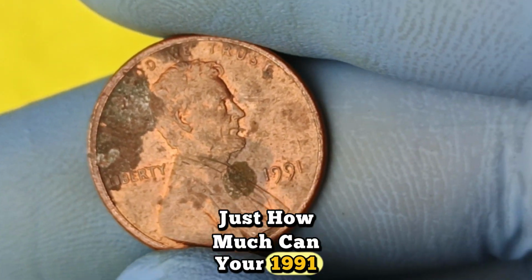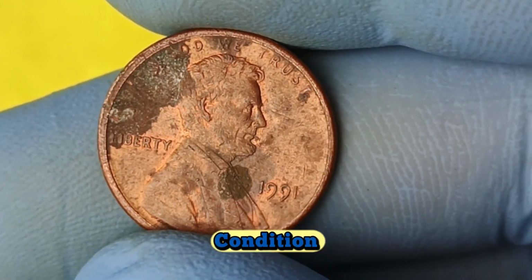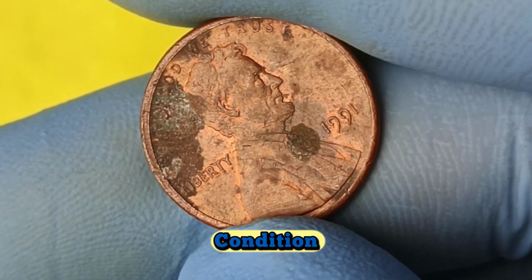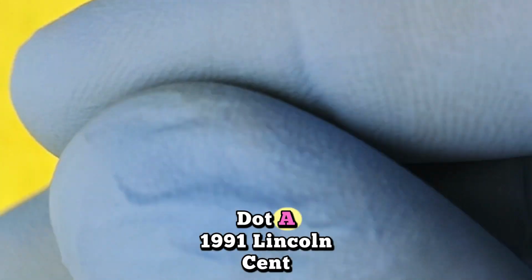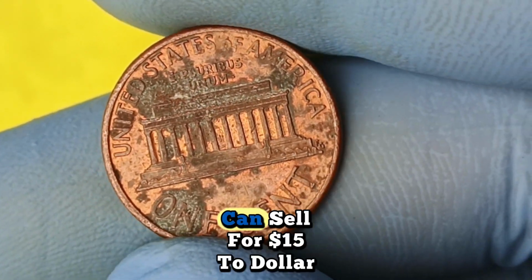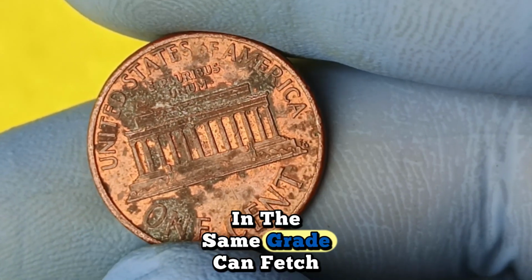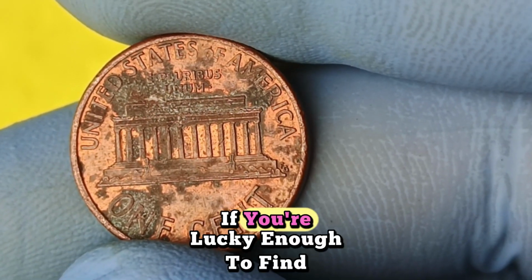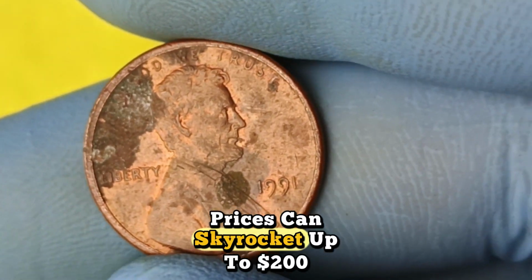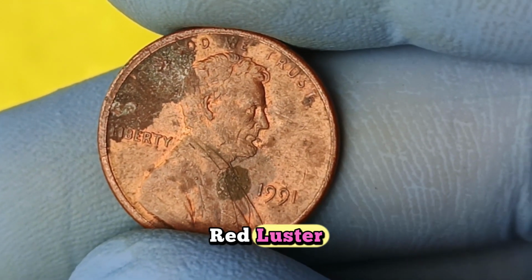Now, let's talk money. Just how much can your 1991 penny be worth? Most 1991 pennies in average circulated condition are worth only face value. But in uncirculated or mint state condition, they become much more valuable. A 1991 Lincoln cent, Philadelphia, graded MS65 red can sell for $15 to $30. A 1991 D Lincoln cent in the same grade can fetch $20 to $40. If you're lucky enough to find one graded MS67 or higher, prices can skyrocket up to $200 or more, especially if the coin has full red luster and no contact marks.